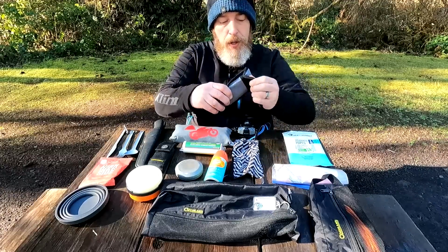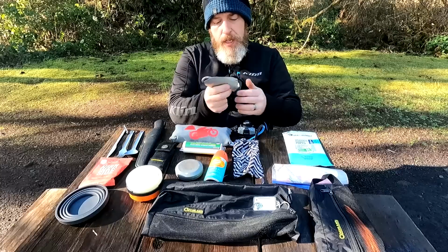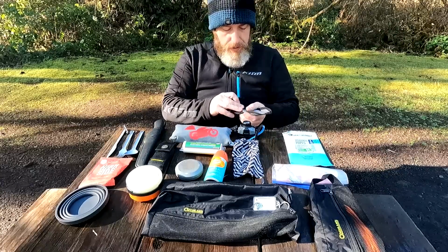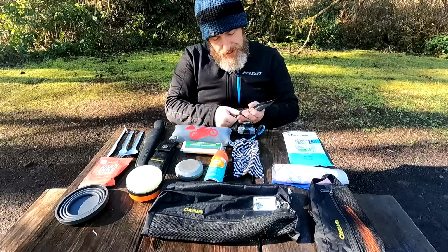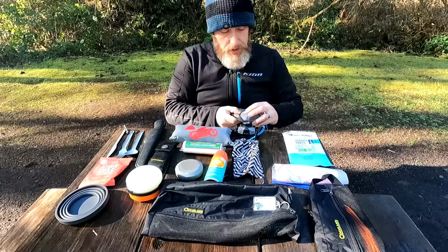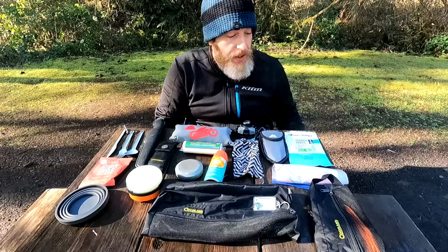This is a poop trowel. It just folds up. This is a Walmart brand, I think, Ozark Trail. My dad gave me that when I got back into camping a couple years ago. Thanks, Dad. So, you know, sometimes when you're off the grid, when you're in the woods and you gotta take care of business, you need to dig a hole. You can't just drop that on the ground. So it's nice to have something other than a stick to dig the hole with.